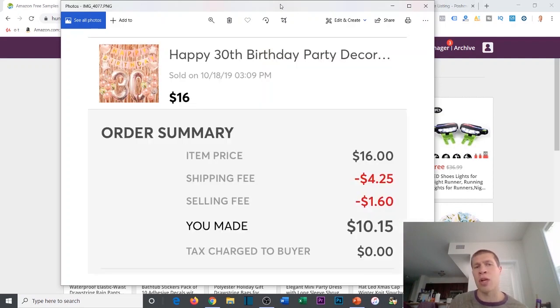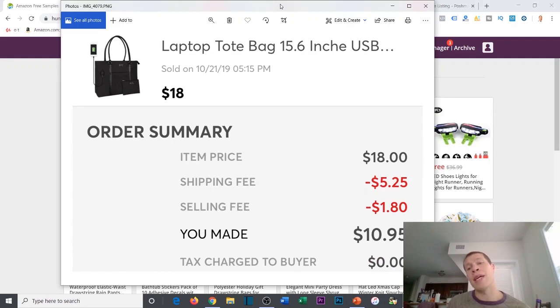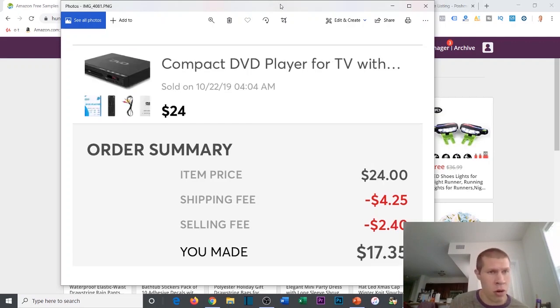Now I think we're getting into some Mercari examples. So made 10 bucks on this happy birthday party decor banner. Made $8.25 on these fitness resistance bands. Made $10.95 on this laptop tote bag. Made $19.15 on this casual long sleeve hooded sweatshirt for girls. $17.35 on this compact DVD player.